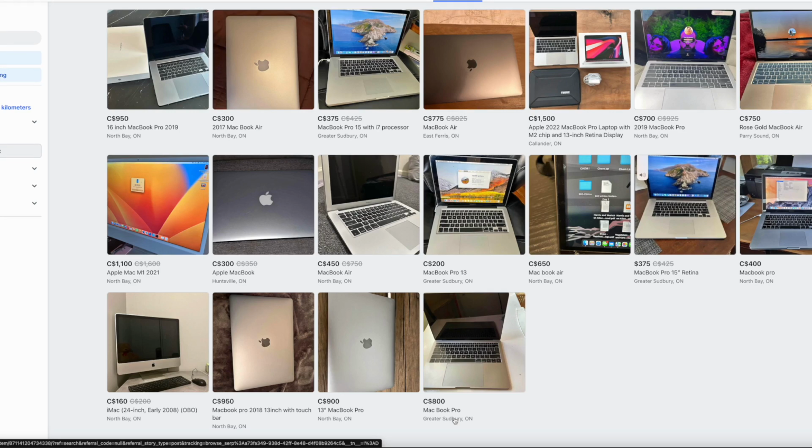First couple things I want to mention: when it comes to Intel Macs, if it has the word MacBook Air, run. Stay away from them. They're all pieces of garbage, okay? If it's an Intel MacBook Air. If it's an M1 or an M2, okay, we got something there.